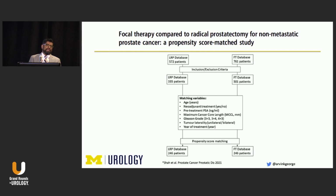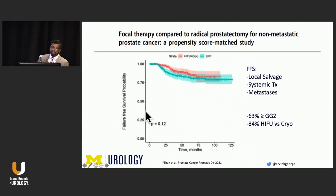They propensity score matched patients with radical prostatectomy with those men undergoing focal therapy. The vast majority of these focal therapy patients were actually HIFU. Cryo was applied to some anterior tumors. So what did they match by? These are the variables here. I'm not going to state them out specifically, but you can see that they were pretty rigorously matched, resulting in about 250 patients per arm.